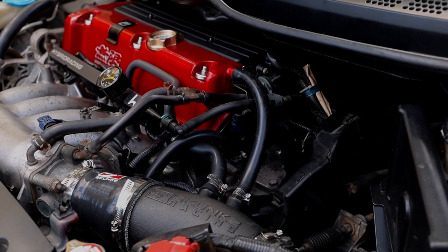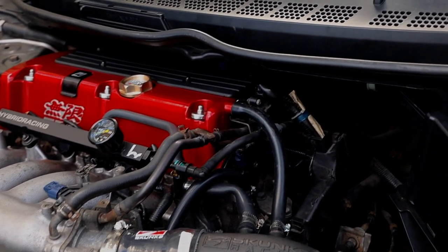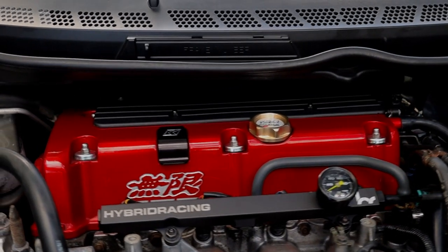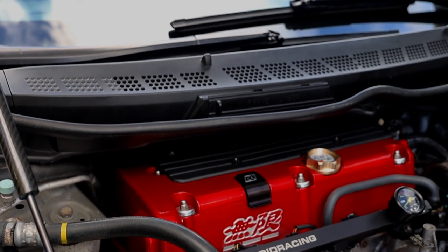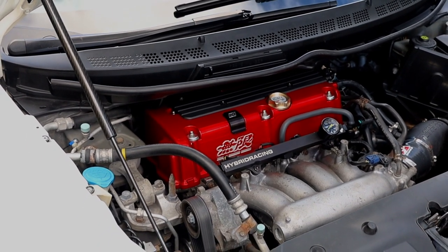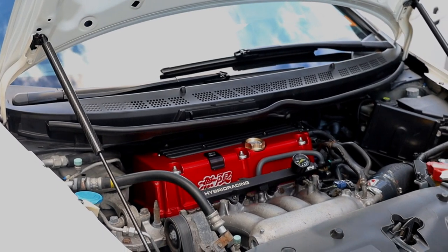Next thing on the car are my Skunk 2 Racing Alpha headers. So I installed these 2 days ago, and these things make a really big difference. So I got them hooked up right to my exhaust, and they're pretty loud. You guys probably heard in the exhaust clip, it's a little bit louder than what I'm used to, just because I'm used to not driving crazy loud cars. But it was one of the last parts I needed for my bolt-ons.